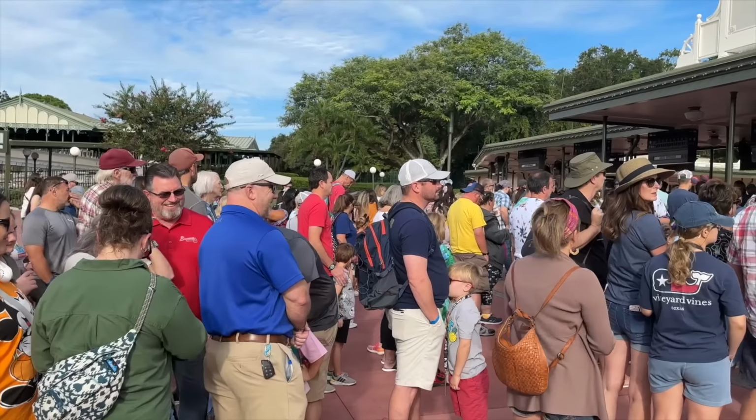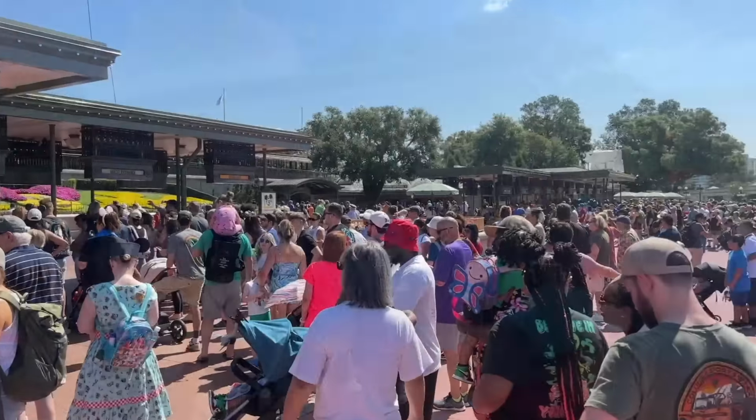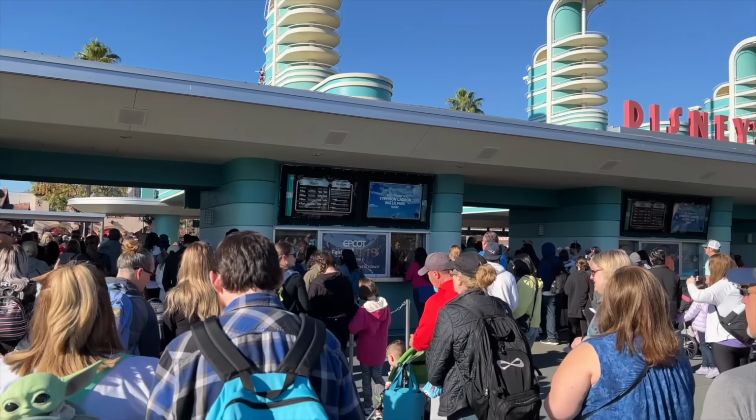But don't do that. Instead, look toward the far left or the far right entrances, which tend to have much shorter lines than the ones that get all clogged up in the middle. Walking those few extra steps to the farther away lines is going to save you time in the long run.